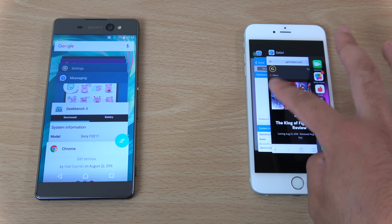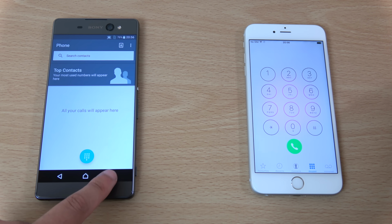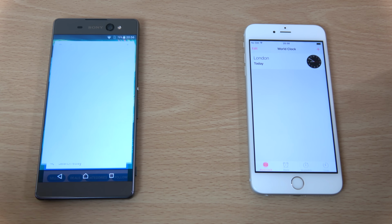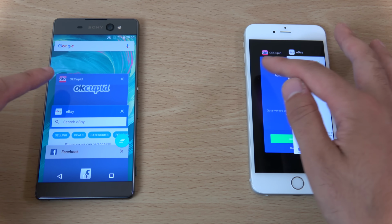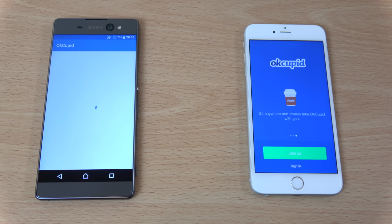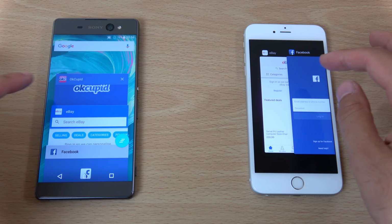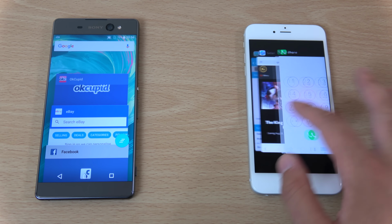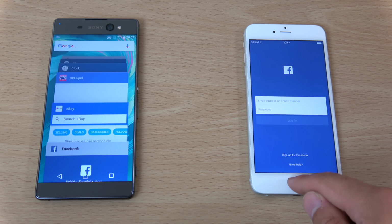We're going to have a look here at the multitasking performance. I haven't really opened up many games because you can't really install many on the XA anyway, or the iPhone. This is a 16 gigs iPhone. So you can already see though with like the basic apps, Sony reloads for some reason, and it's got 3 gigs of RAM versus 2 gigs on the iPhone with the perfect multitasking. So I think I can see which one is superior here when it comes to the multitasking anyway.